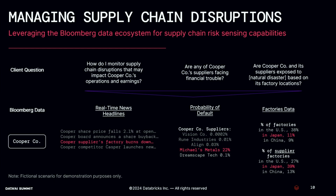The solvency of suppliers is, of course, also important to the extent that there is a supplier working with Cooper that defaults or runs into financial issues. That can have knock-on impacts to Cooper's own ability to deliver products to customers.